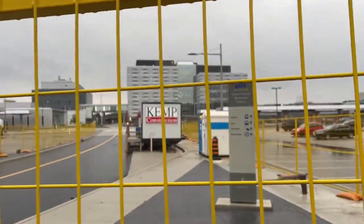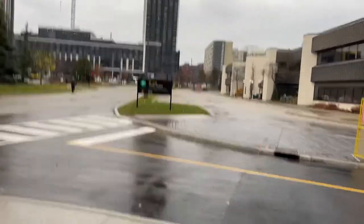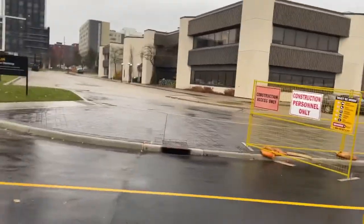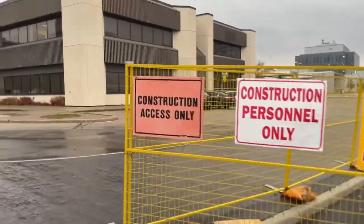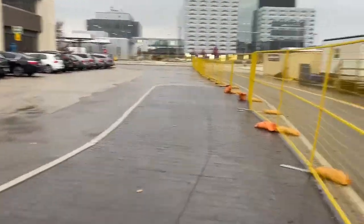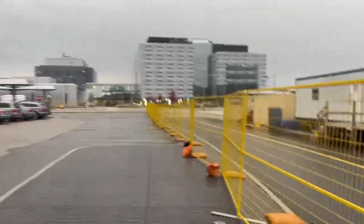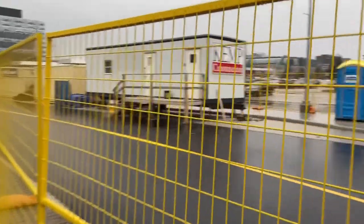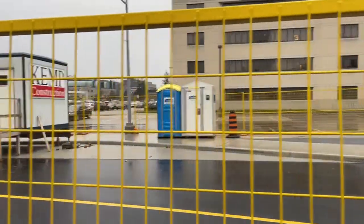So who are the people? Kemp Construction seems to be building this thing. Construction access only. Construction personnel only. Yay. The wind's blowing towards me, so I don't think it's going to be that bad. Oh, that's a really interesting looking one. So that's a classic looking porta potty and a new fancy looking porta potty.